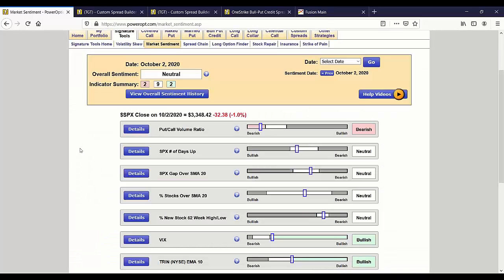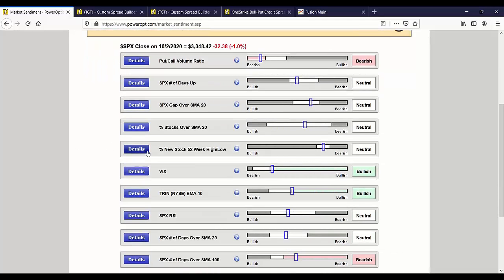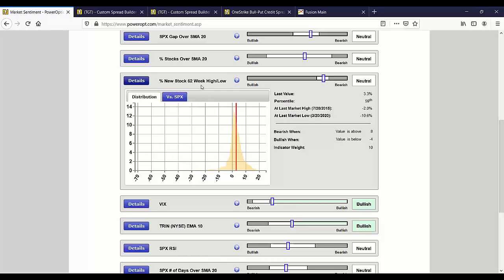William's question, my apologies. Can you explain the parameter in the market sentiment tool, percent of new stocks, 52-week high and low, and the cutoff value that makes the parameter bullish or bearish? Absolutely. So this is a ratio of stocks that are hitting the highs versus low. It's not just new stocks, something that's just hit a new 52-week high. It's a ratio of stocks hitting their 52-week high compared to those that are hitting their 52-week low. So the ratio is a difference.